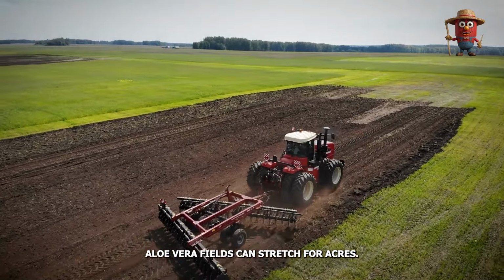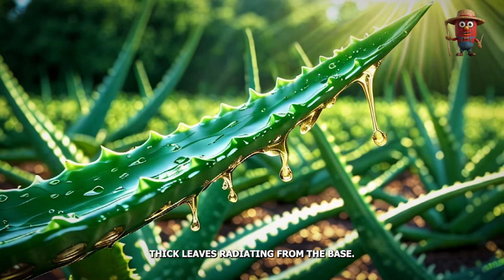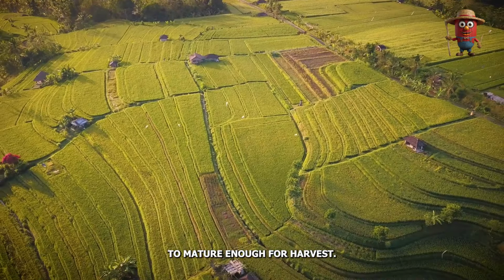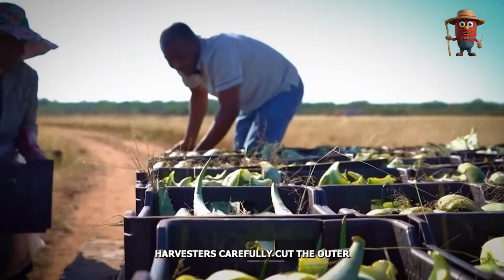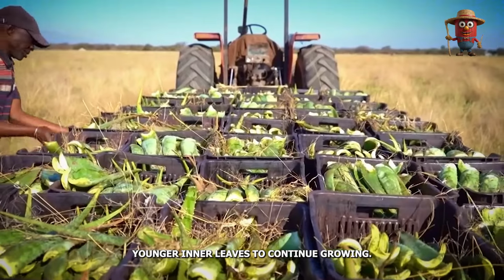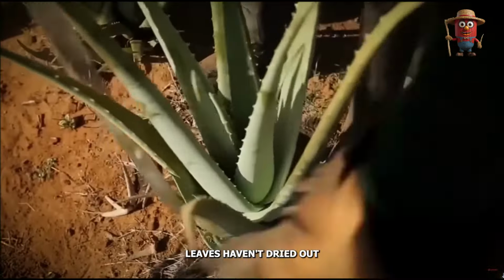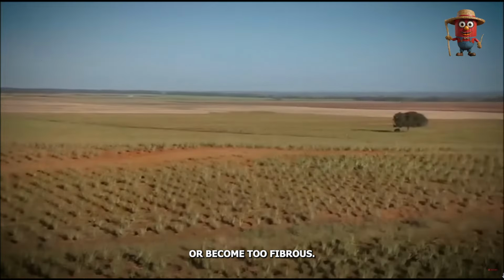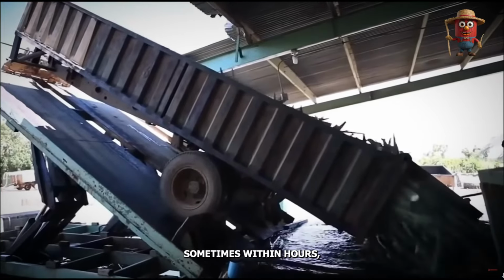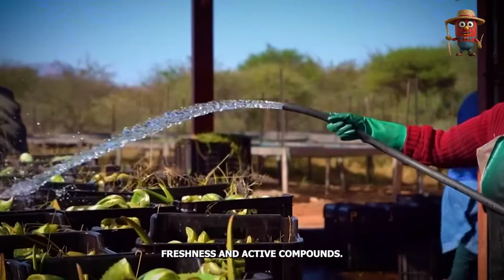Aloe vera fields can stretch for acres, rows upon rows of spiky, thick leaves radiating from the base. Plants usually take 1 to 2 years to mature enough for harvest. Workers or mechanized harvesters carefully cut the outer, older leaves at the plant's base, leaving younger, inner leaves to continue growing. Timely harvesting ensures leaves haven't dried out or become too fibrous. Typically, the harvested leaves are quickly transported, sometimes within hours, to processing facilities to preserve freshness and active compounds.